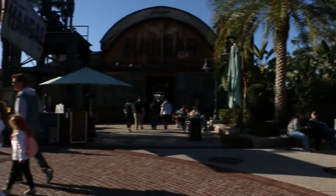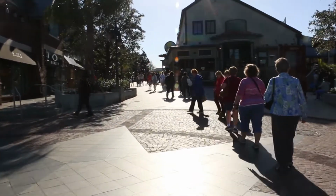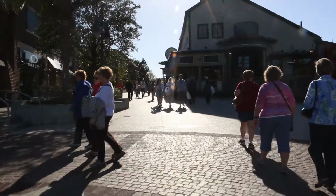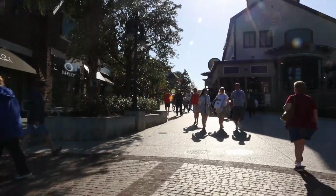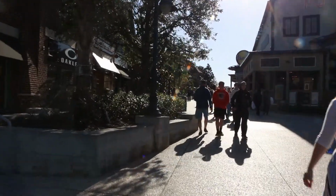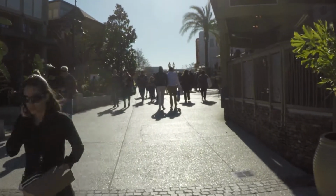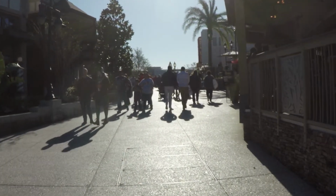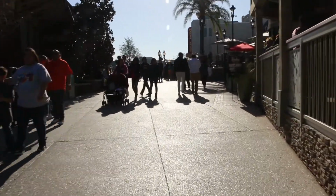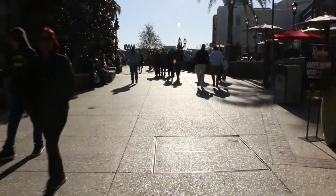Over here we have the hangar. And the sun right in my eyes. Let's see if I can get my hat on with one hand. Again, let's look at the difference between this gimbal and my SLR. Neither one of them has a really good shot because I'm walking right into the sun.